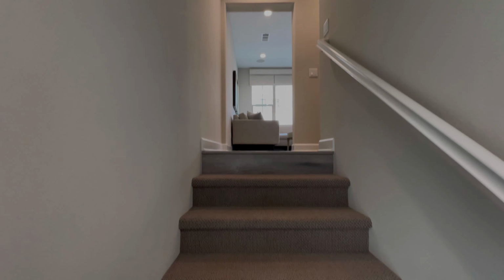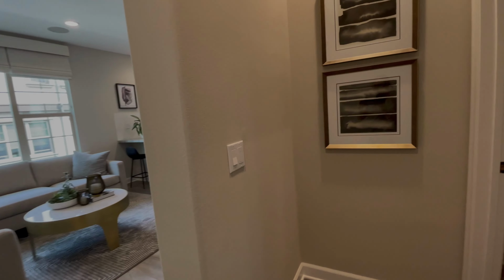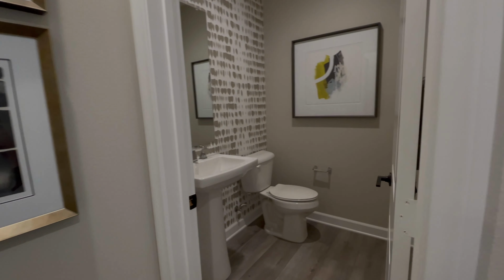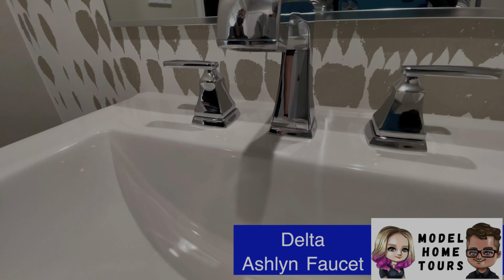Got a couple windows on the left. Lots of light coming in. It's about 9:15 in the morning when we recorded this, to give you an idea of the ambient light. Beautiful day today, I think it's got to be 60 degrees-ish. And we've got our half bath right here. Powder room, Delta fixtures.